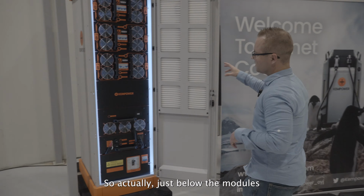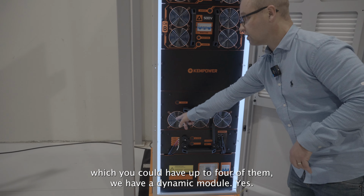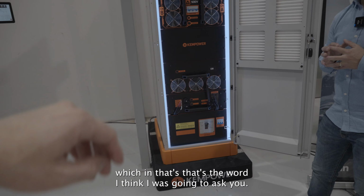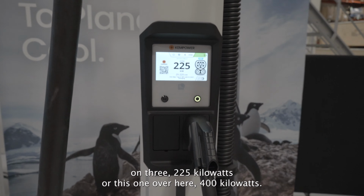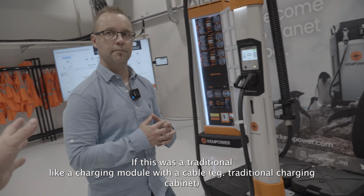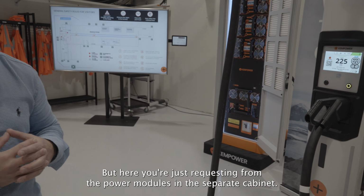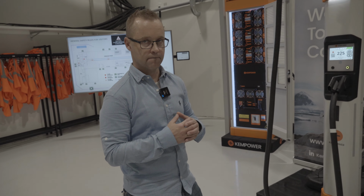So actually, just below the modules, which you could have up to 4 of them, we have a dynamic module, which is the hardware making the dynamic load balancing possible. This is dynamic load balancing, and that means the power that you see here on screen, 225 kilowatts, or this one over here, 400 kilowatts. If this was a traditional charging module with a cable, you would be limited to that power. But here, you're just requesting from the power modules in the separate cabinet, and this whole charging system is doing the load balancing automatically, right?